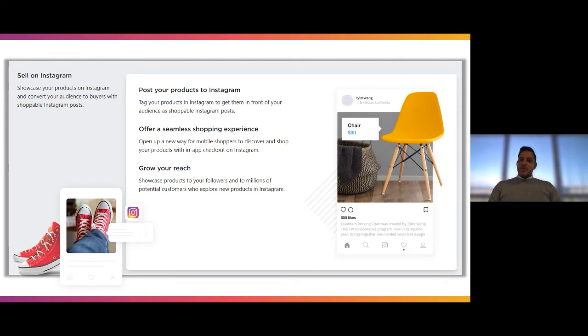On Instagram, again, once you have connected your shopping feed to Facebook, you can then connect Instagram via Facebook. I'm sure you all know it's owned by Facebook, and you can then do shoppable posts. Once again, when your clients want to check out, they will be able to check out via your website.